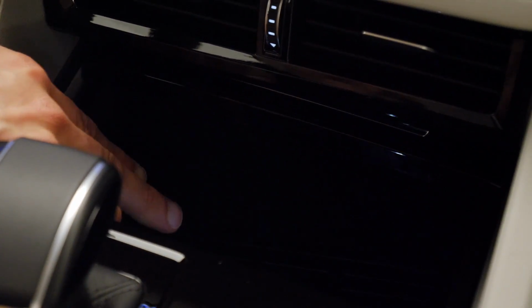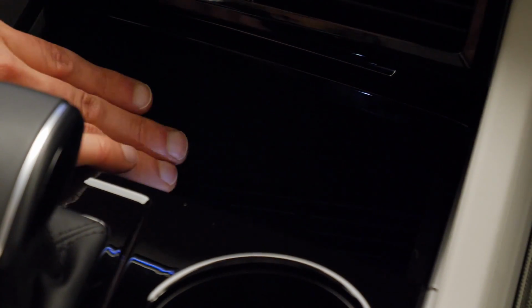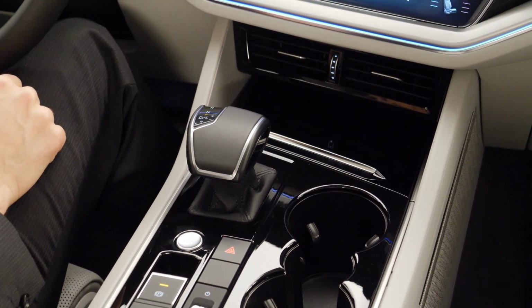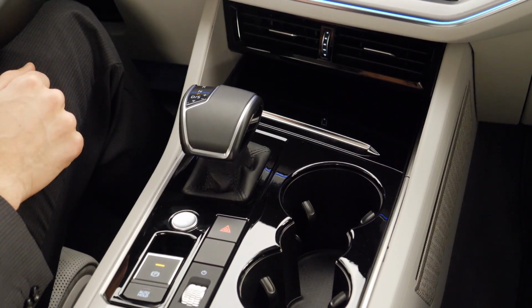So there's also this Qi symbol, so for the inductive charging, for example. And there's one more USB slot in the front for connecting your smartphone. One 12-volt power supply. Here again, glossy black. This is the automatic shifting lever. You put it backwards to put in a gear, or in the front, and with putting your left thumb in, for the reverse gear.